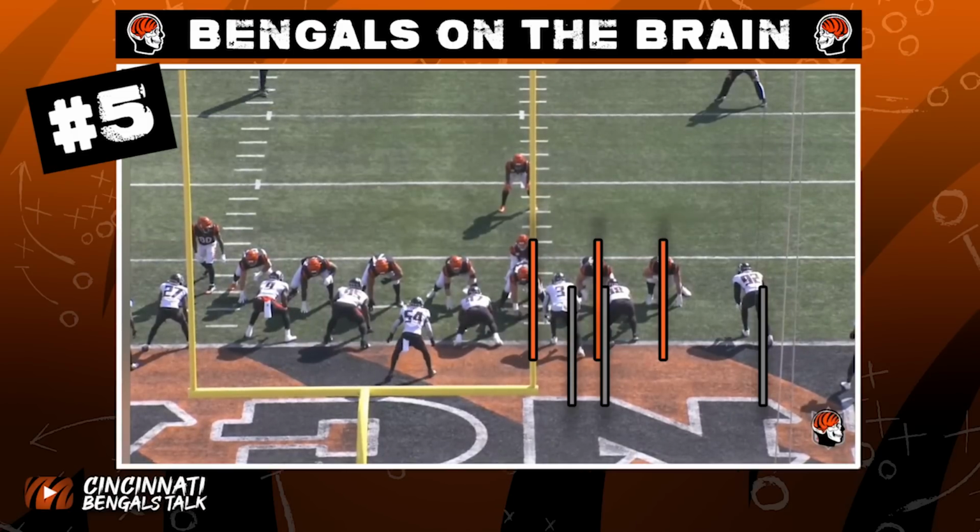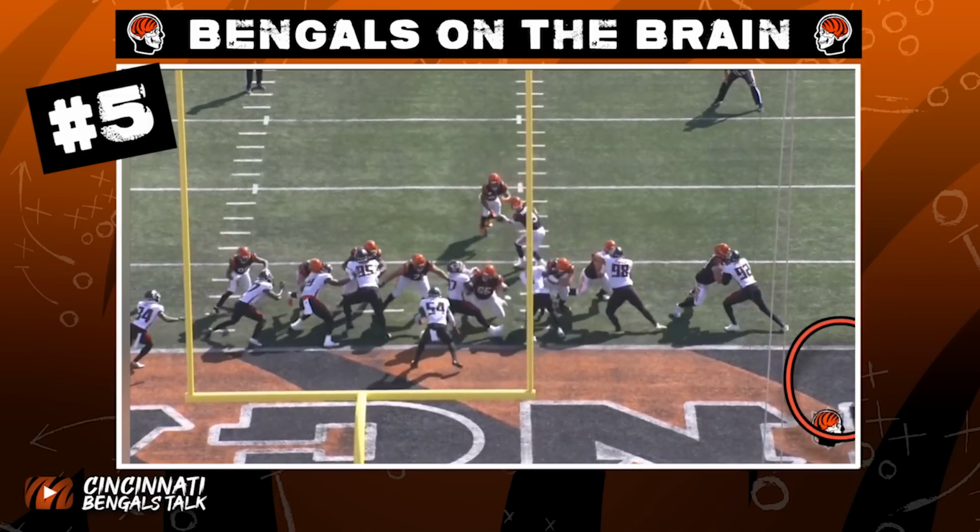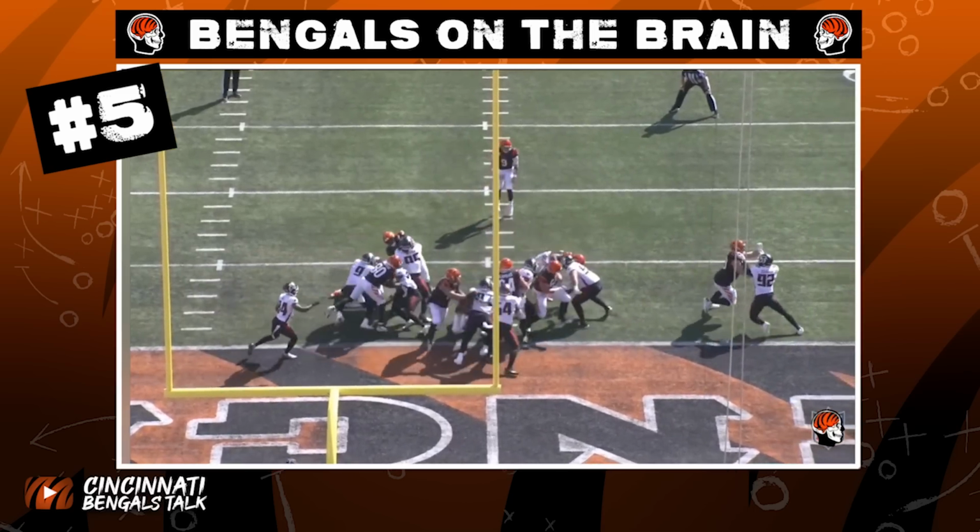And you got 3 blockers on the left side. You got 3 defenders, except for that safety that's right there. That's what I wanted to highlight right here, is that it's 3 versus 3. And the blocking's not even that great, but when it's 3 versus 3, you'll take that every time running weak side. But why didn't that safety help?